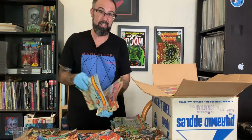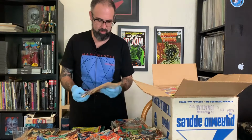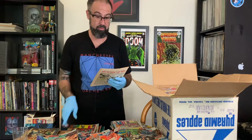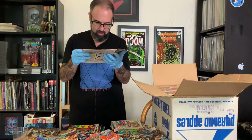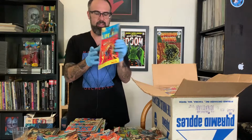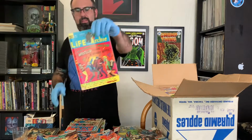There's a lot of Dell and a lot of Archie, it looks like, in here, which are not something that I'm super into. I will take a look and see if there's super old Archie in here, something maybe from the 50s. Here's a Jughead number 131 with a 12 cents cover. So this is 1966. Here's Life with Archie number 52. So that's a 12-cent cover, which puts it at 1966.